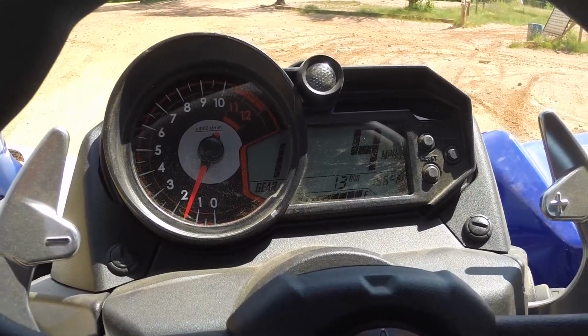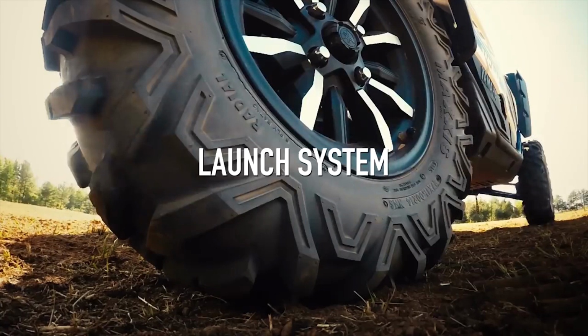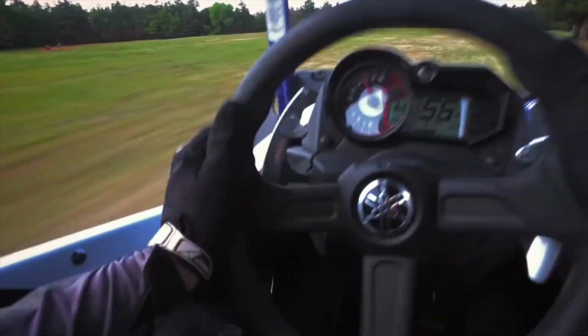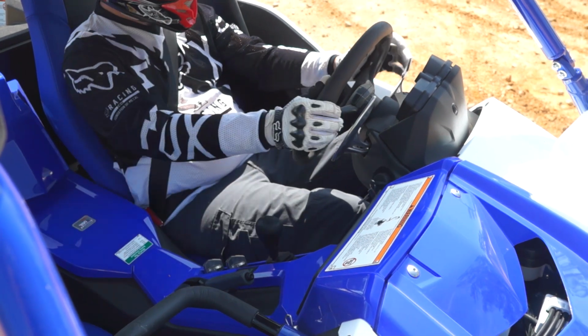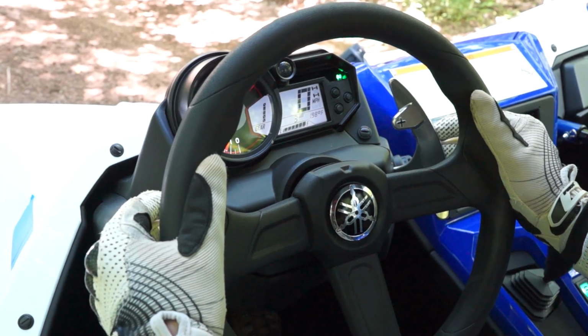Undoubtedly, one of the most popular features of the new YXZ1000R SS is going to be the launch system that allows drivers to consistently perform maximum acceleration launches from a stop. To activate the launch system, the vehicle must be stopped and in first gear, the brake pedal depressed, and the engine at idle. Simultaneously pull and hold both the left and right paddles. The LS indicator on the dash will light up.